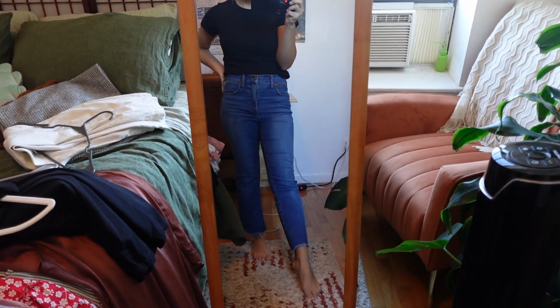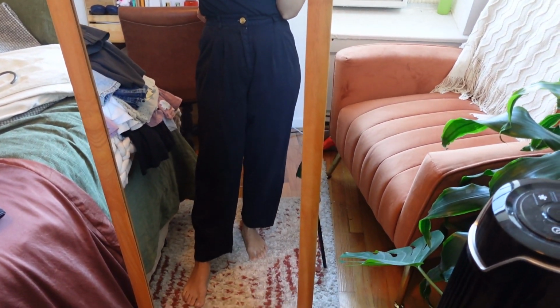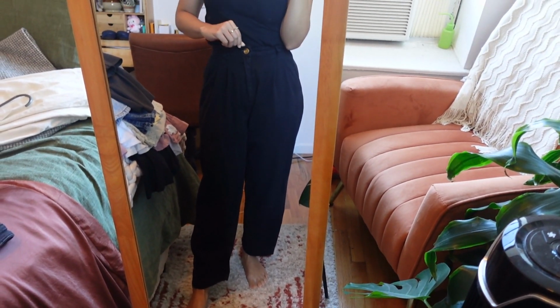So I think I'm gonna do that. Okay, this is a donate or a give back, I guess. They're pretty nice though. Okay, these are also work pants. They're more like the trouser fits. I really like them. They're from Big Bud.